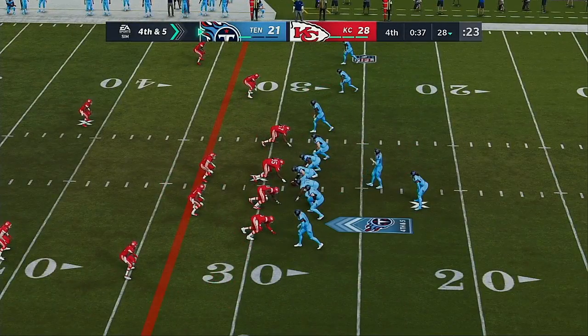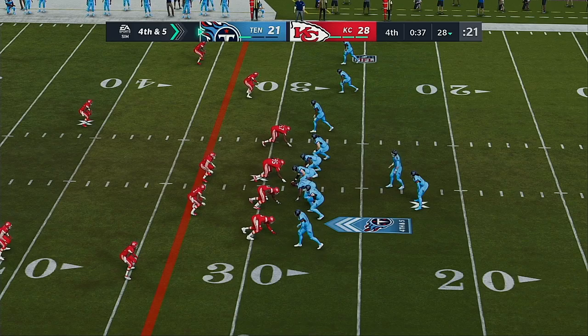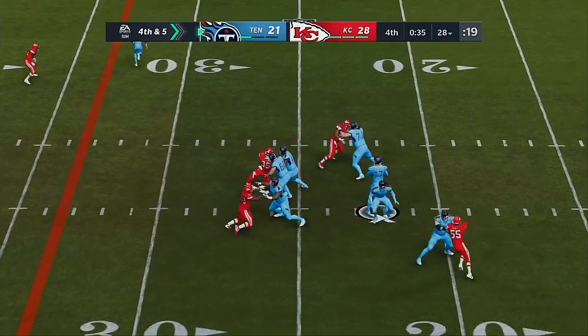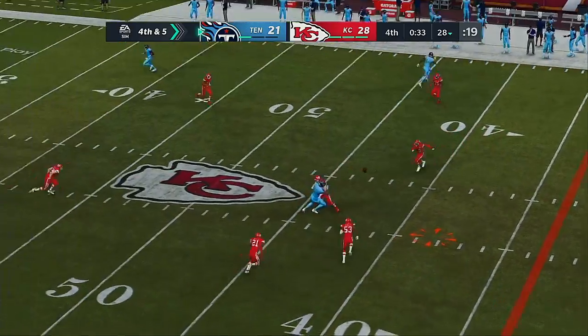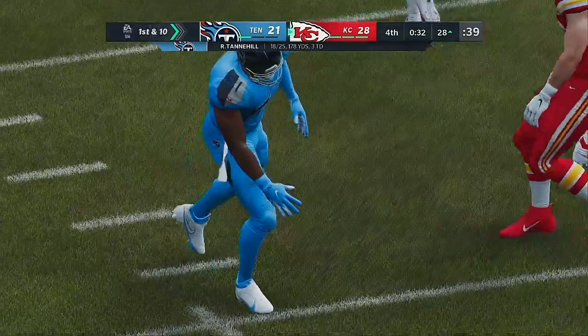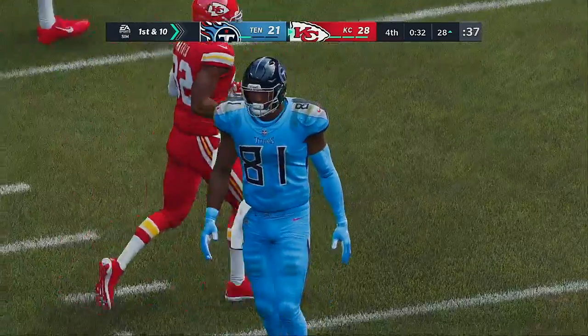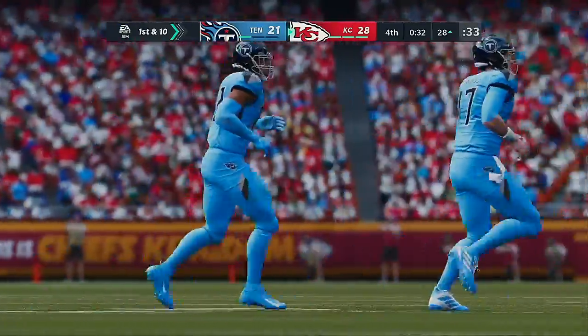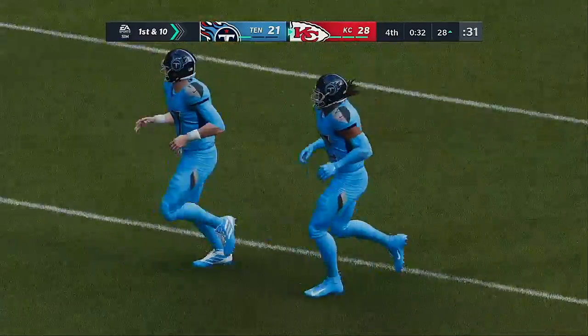Down 7, and they've got to go for it here on fourth down. They snap it to Tannehill. And no, it's incomplete. They had to go for it with such little time remaining, and the Chiefs will have the football back in excellent field position.